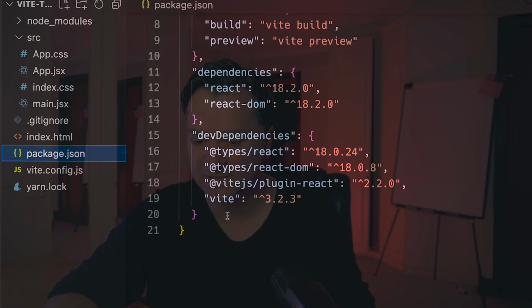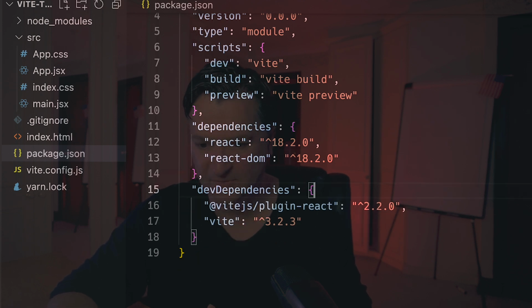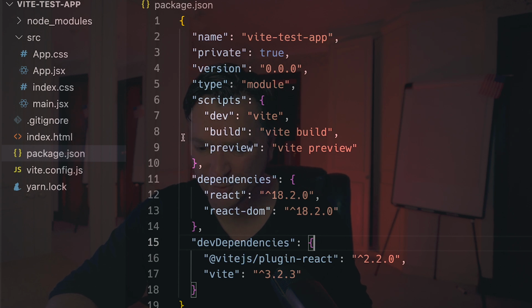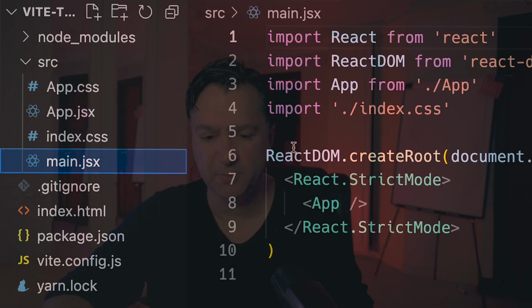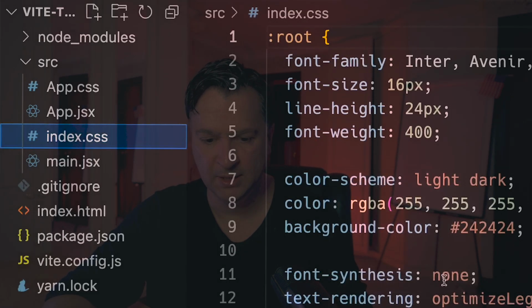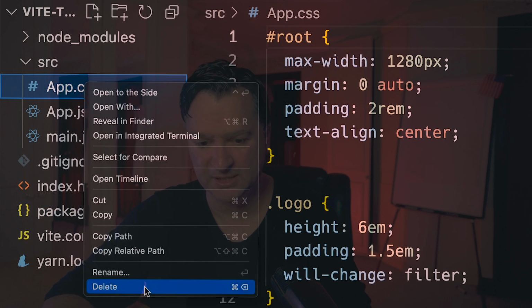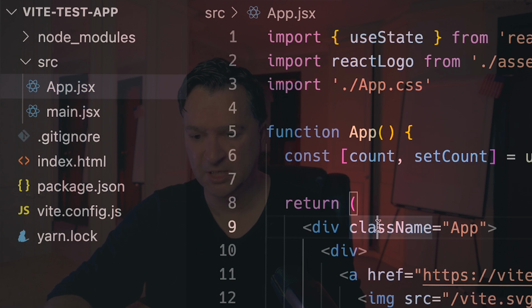Next thing I want to do is clean up a couple of things in here. You can see that I'm using React and React DOM 18.2. I don't need the types in here, so I'm going to get rid of that for a second. And then I think we're probably good. We're matching versions between React on our Vite app, so we're all good. Now I'm going to get rid of this index.css because I don't need that. And then I'm going to get rid of the app.css because we don't need that either.